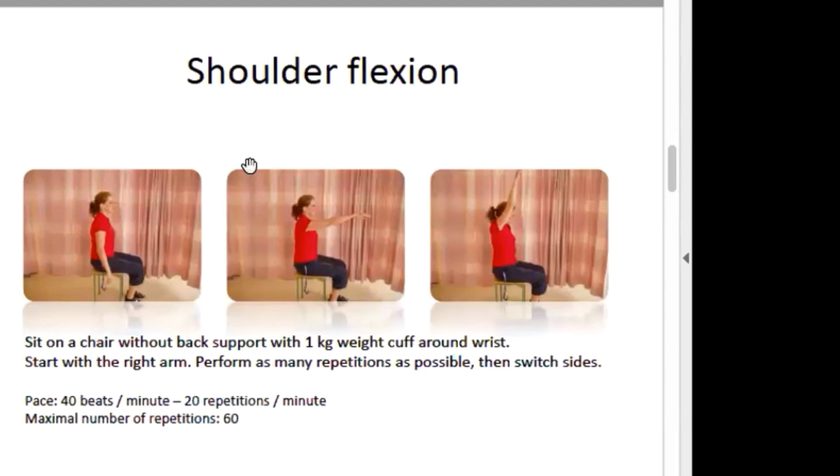So I was incapable of doing it with 1 kilo weights. So I just started with nothing. You put your arm up once and that's good. And then 2 days later, you put your arm up twice. So the sheet says that you have to keep a pace.